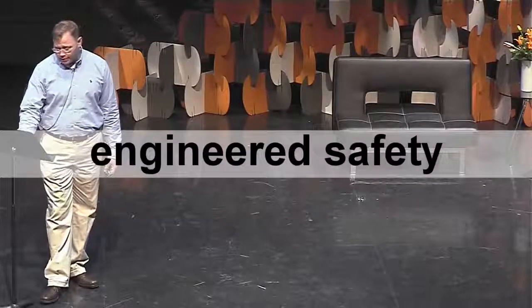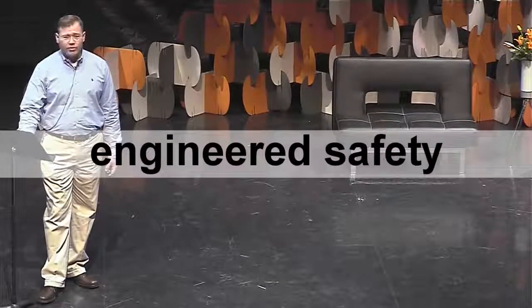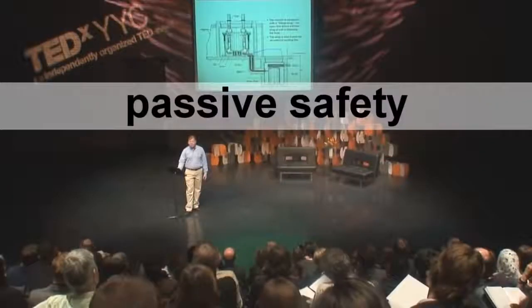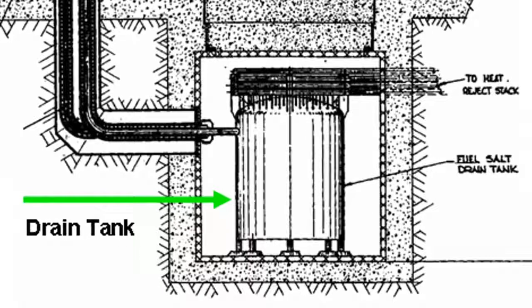In water-cooled reactors, you generally have to provide power to the plant to keep the water circulating and to prevent a meltdown. But if you lose power to the LFTR, it shuts itself down all by itself without human intervention. A staggeringly impressive level of safety, even if there's physical damage to the reactor.